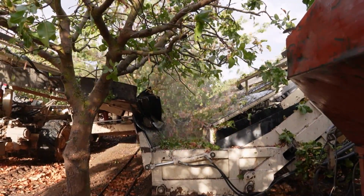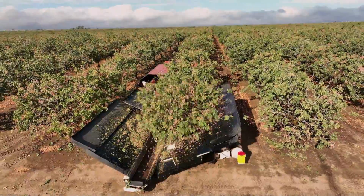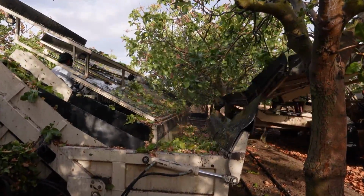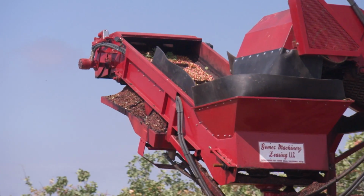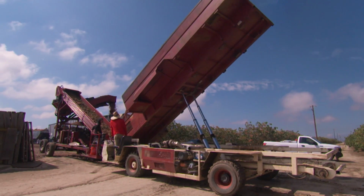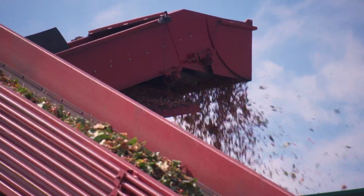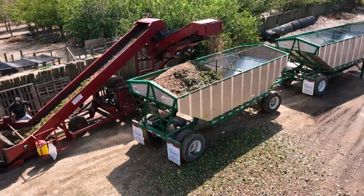For pistachios, a specialized shaker machine vigorously jostles each tree, sending thousands of nuts onto a catch frame with a conveyor. They're moved to a collection cart, and when that's full, to a shuttle cart. Another conveyor drops the nuts into a hopper truck that heads straight to a processing facility.